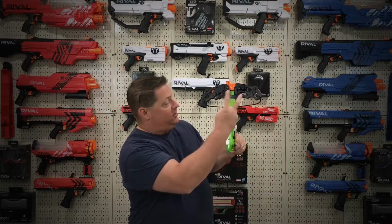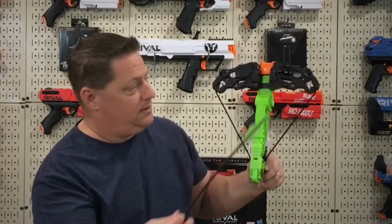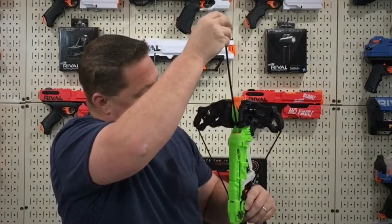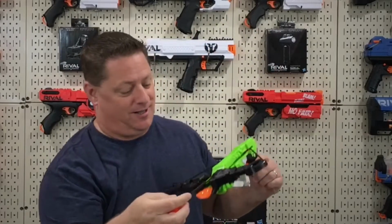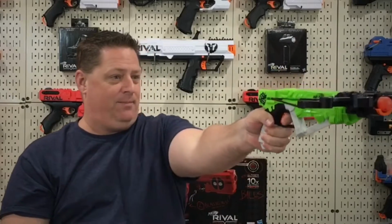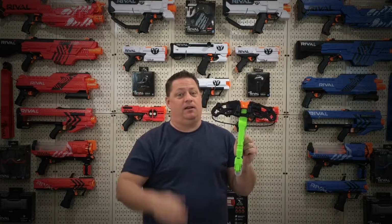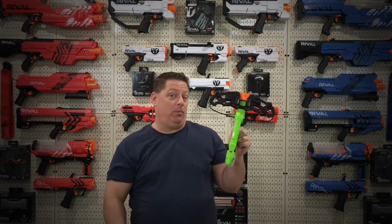But you simply use 2 fingers, pull down the string until it locks in place, take your bolt, slide it in. This is actually going to be cool because it's going to teach them a lot of hand-eye coordination. You're going to lock it in, aim, fire, and you're done. But the Wrath Bolt, trust me, this thing can shoot up to 80 feet arced. So a lot of power in a little package.